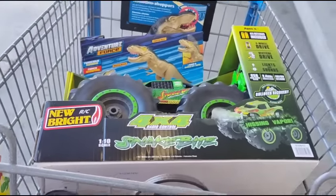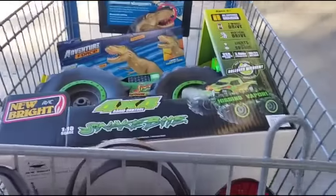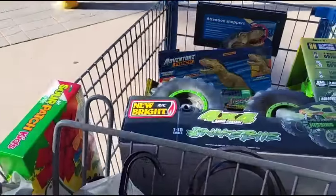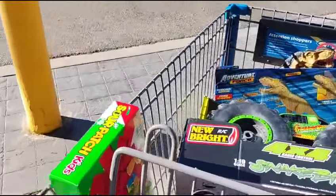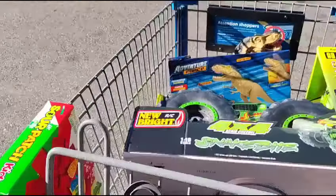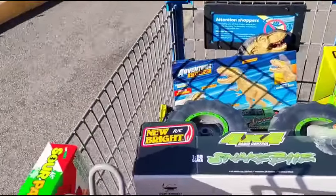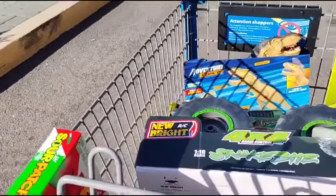$121 at Walmart. Gotta love Christmas time, right? I do. I'm just joking. It's just stressful sometimes, because I want to make sure I get everyone something that they like. And I still need to get my husband's present. He hasn't told me what he wanted yet.